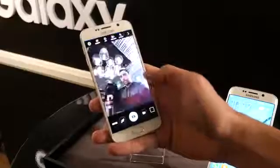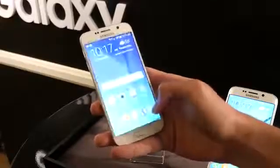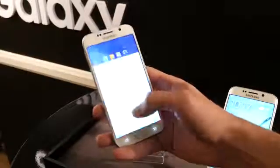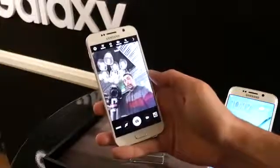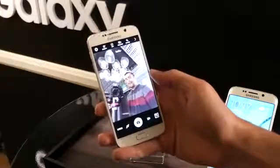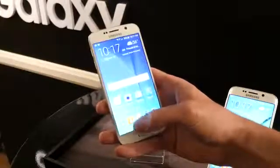Now when you double press the home button, it launches the camera app in less than a second, regardless of what app you're looking at or even if the screen is off. This is actually useful since sometimes you need your camera up and running ASAP to help capture those Kodak moments.